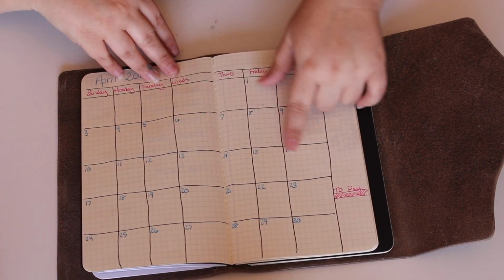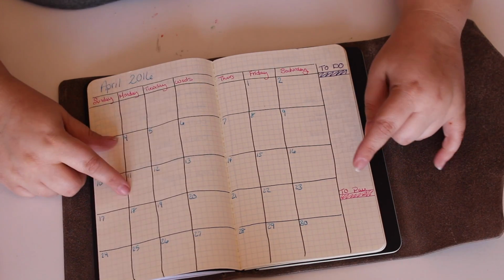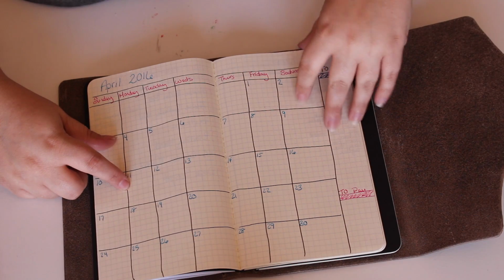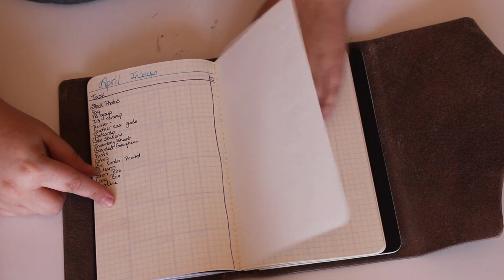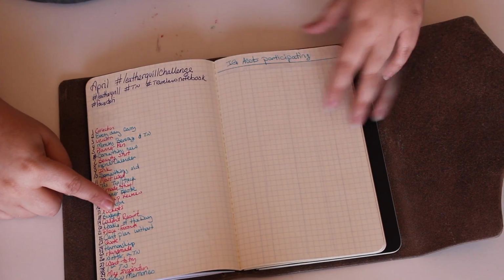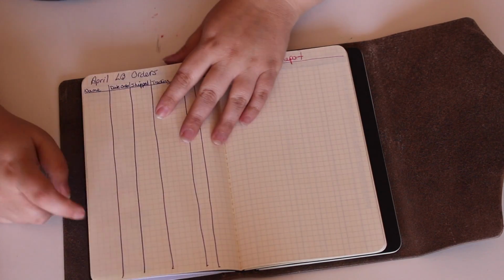And then this is my April calendar. I totally could have done a better job at this, but it works. So this is essentially where I'm doing the content planning and the releases and things like that. And then my April inbox, which always has 2 pages for an inbox, trust me. My leather quill challenge, which I did put in here. And then this is the section where I'm keeping track of the Instagram accounts that are participating in the challenge.